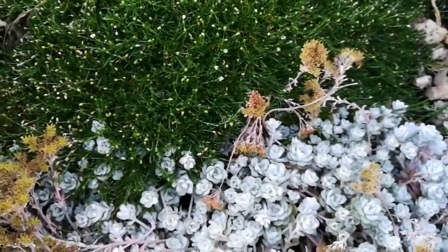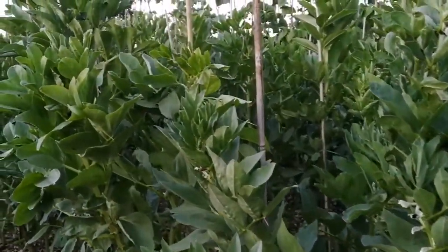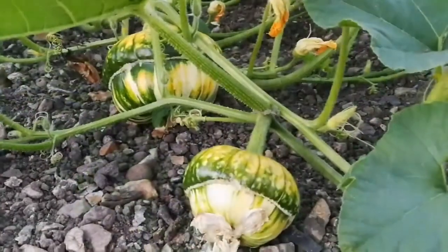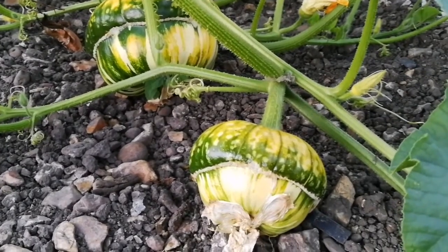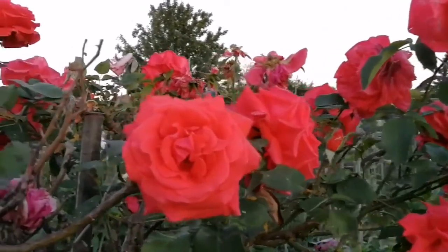See the boundary between these two. And this is our patch of the broad beans. Is one of them. Our courgettes. These are pumpkins, actually, not courgettes. Our courgettes are somewhere else. Yeah, Turk's turban. And beautiful roses here.